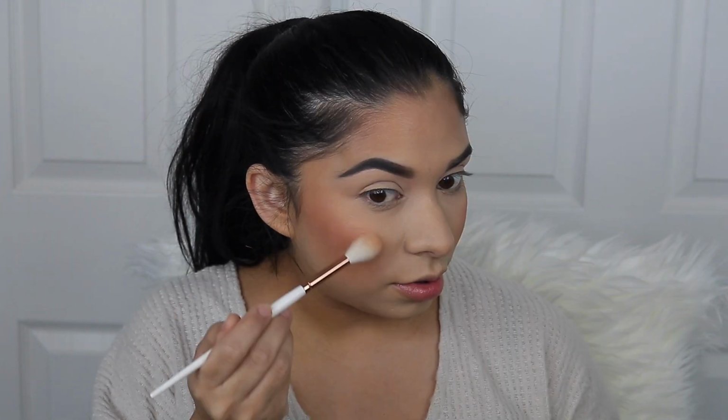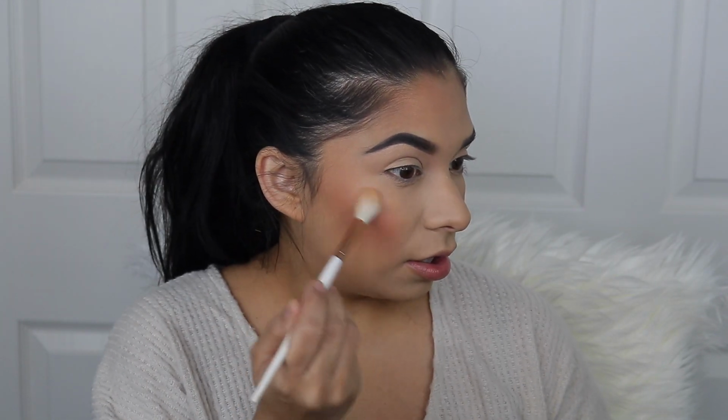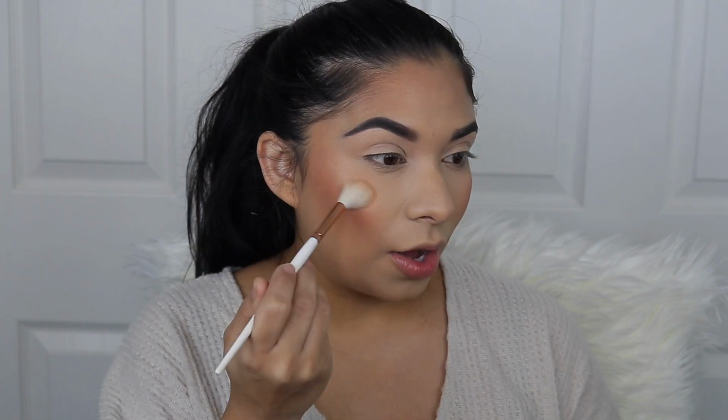And then for highlight, of course, you can't have a dewy routine without an amazing highlight. So today I'm going to be using the Ofra Cosmetics Rodeo Drive Highlighter. This is honestly one of my favorite highlights ever. Let's see how luminous it looks without having to wet your brush or anything.